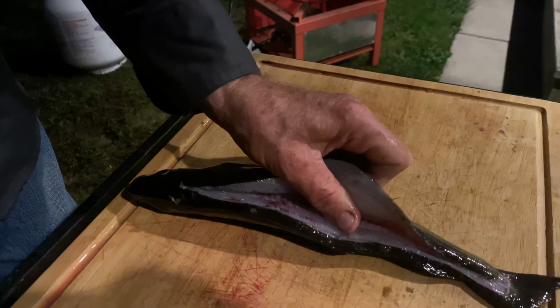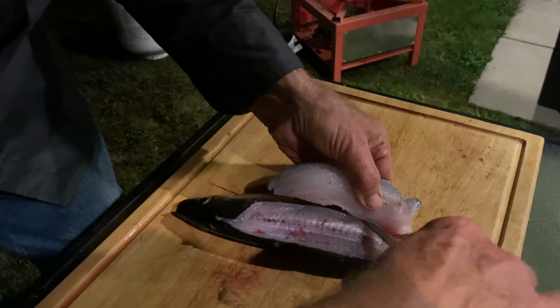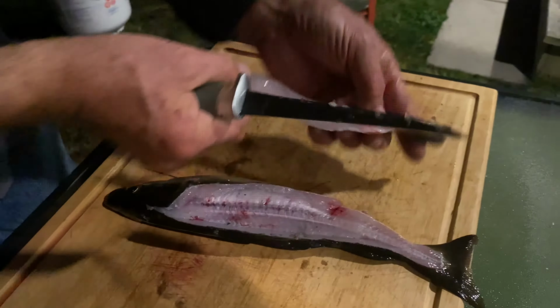But you'll see how nice of fillets you get from these fish. I'm just going along the rib cage. They do have T-bones down their lateral line, but I'm going to try to go just above that. So there's one of the fillets right there. Beautiful meat, look at it. And they have such small scales, almost like a minnow, that you don't really have to scale them. So I'm just going at an angle down the vertebrae.